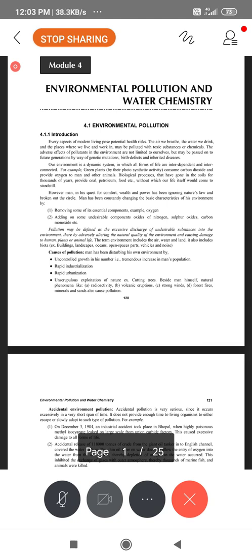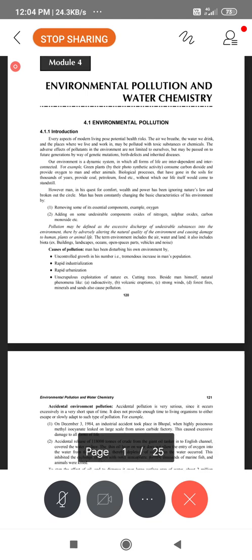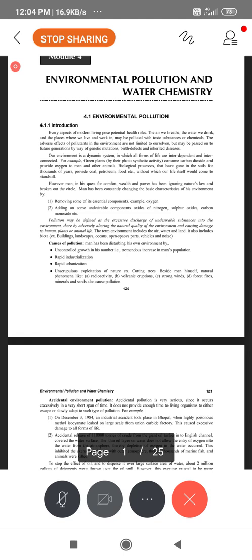So an undesirable change of the environment physically, chemically as well as biologically, in the characteristics of the environment, whether it comes directly from human beings, indirectly from human beings, or from the natural environment, is an undesirable change, not acceptable, not desirable. So an undesirable change of the physical, chemical and biological characteristics of the environment, we can call environmental pollution.